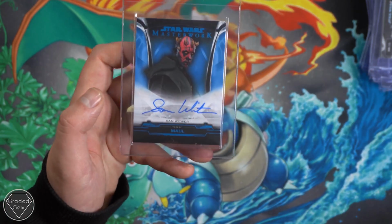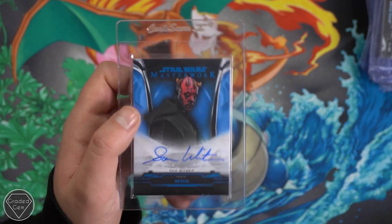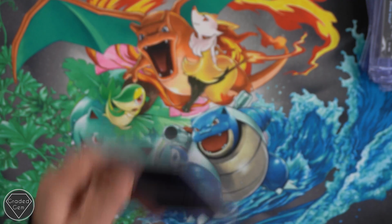And then this Darth Maul as well, which has been signed by Sam Witwer, obviously the actor of Darth Maul. So thank you very much, Joe. And that is Pokemon Sphere on Instagram. These are going to look epic encased.